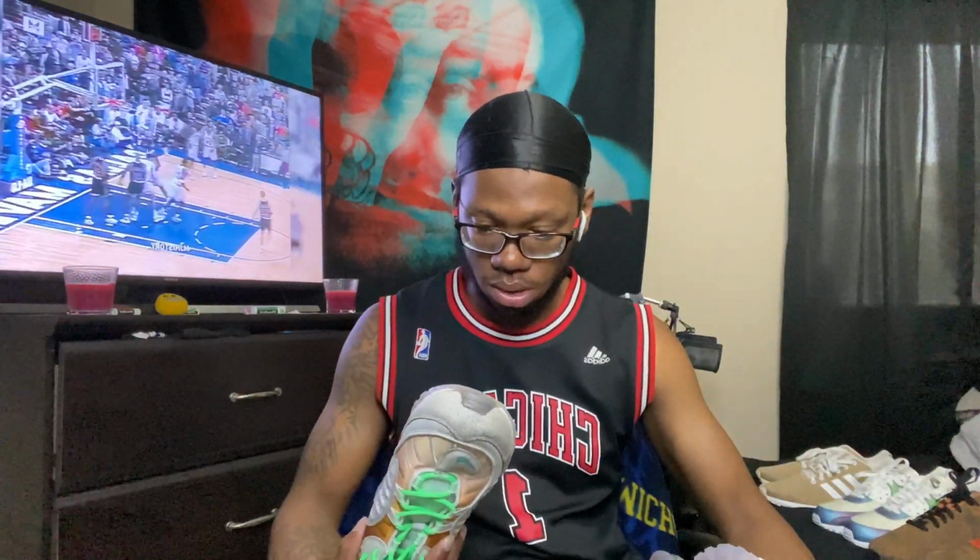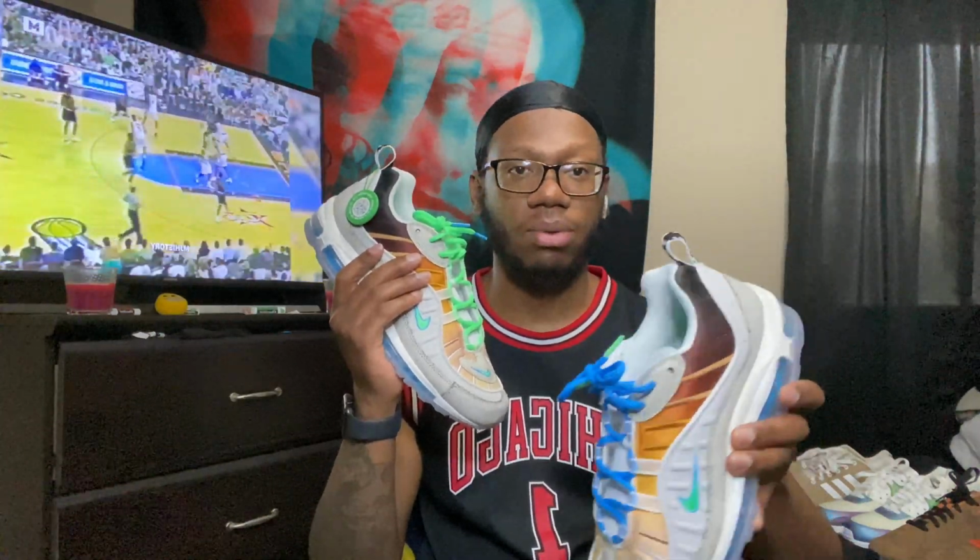But, oh, that's dope. You can see the insole from the bottom. Clear bottoms. I don't know what that brown mark is. They come with two different laces. The upper is the skin tone of different people throughout New York.